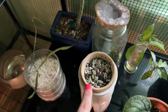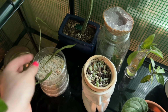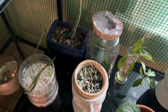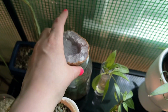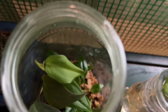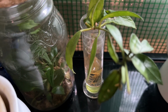I did have a burro's tail, donkey's tail, what am I saying? And this Hoya shepherdii. It's a tragic story. I think it's a goner. I have a pickle plant there, growing kind of sideways. A jar full of very rooted and stunning micans there. The aerial roots are really big in there as well.